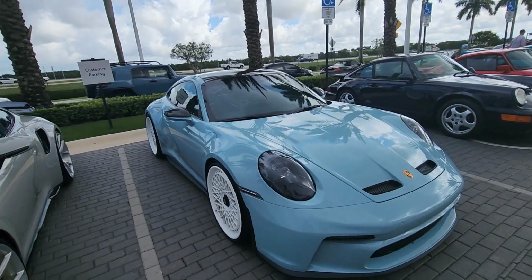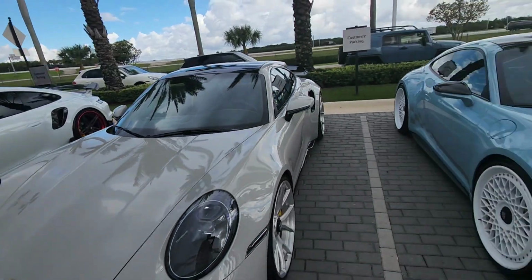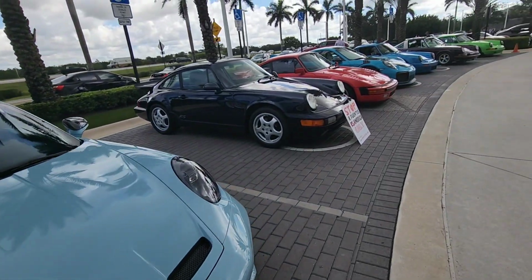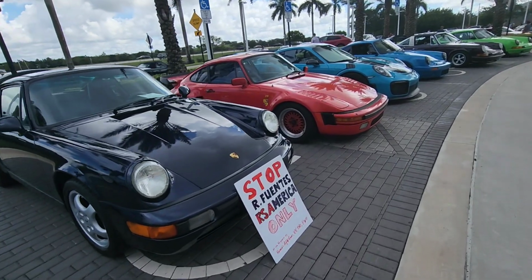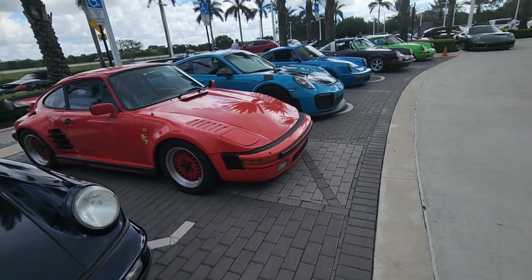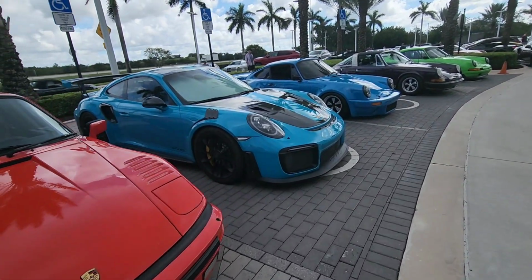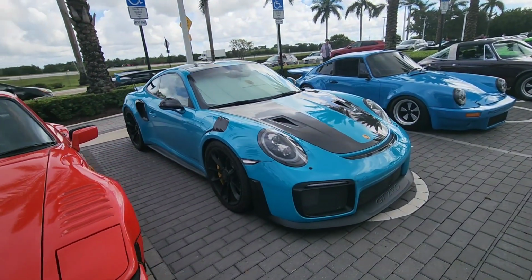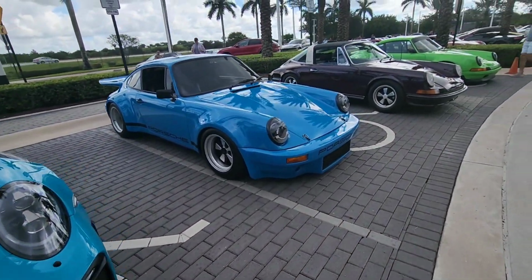I know. I like the color, with the white rims. Yeah, maybe that one next, baby. Oh yeah. Ooh, GT2RS. Oh my goodness. We know this guy.